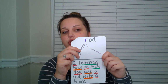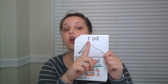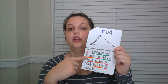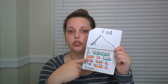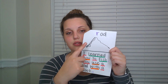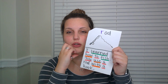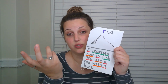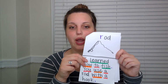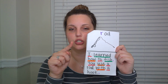Turning the page to page 2 that we did yesterday on Wednesday. Our word was the word rod. Right, rod. I learned how to fish. You use a rod with a hook. You can also have string or twine. I think it's called twine when you're fishing. And you also have a reel on there too that has the twine wrapped up, the fishing twine. Okay, reading through this twice, getting that practice, and then ready to turn the page.